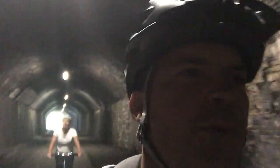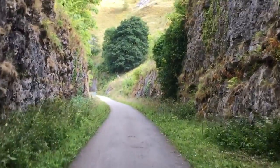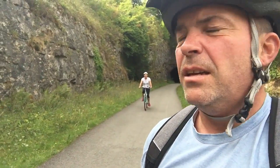Big tunnel coming up. It's quite dark, isn't it? Quite spooky. We've been underground a lot today. We have. Spent much of today underground. There's another one. Another one straight away.